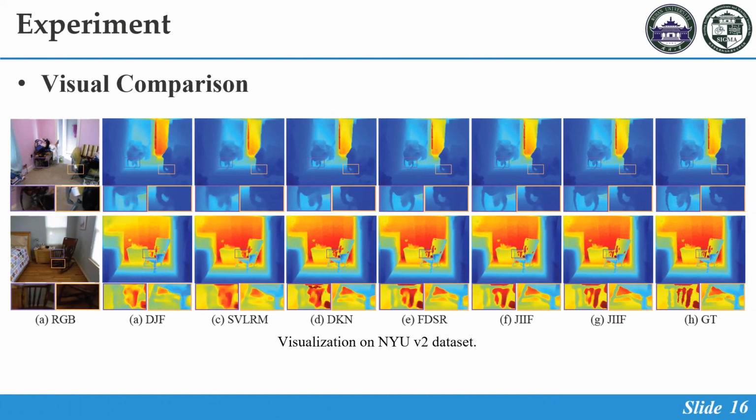Here is the visual result under the scaling factor of 8. In terms of the overall and the details of the results, our proposed SUFT can reconstruct the depth information more accurately without introducing texture copying artifacts and extra noise.